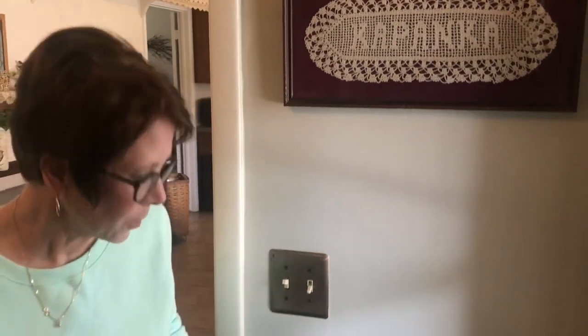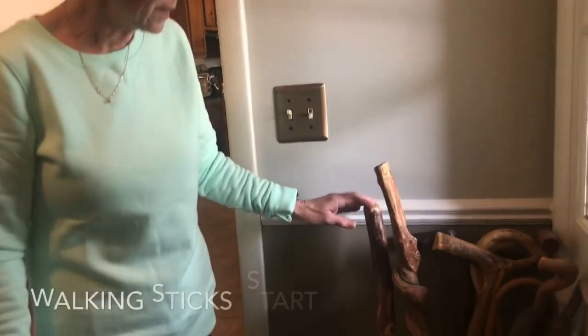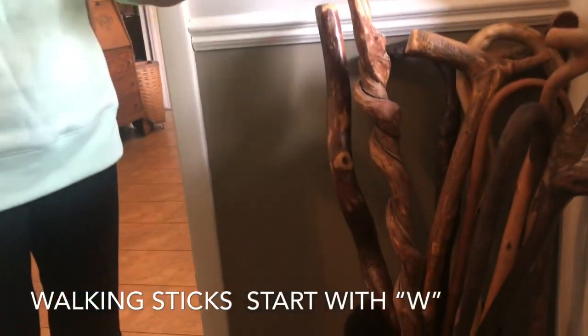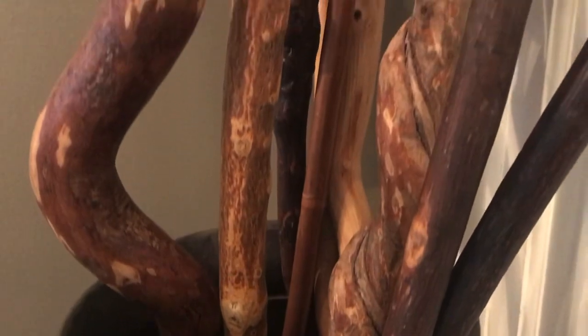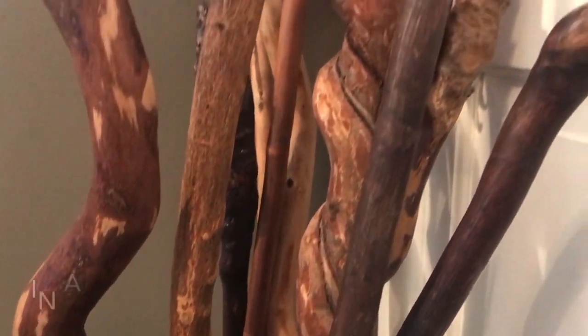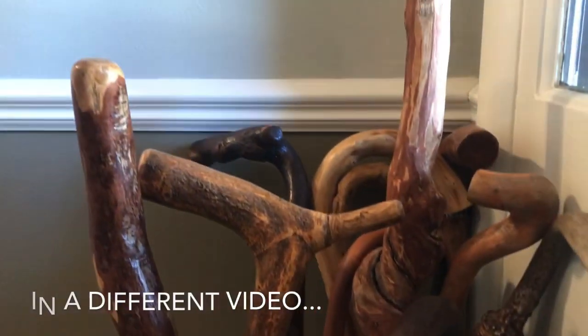Well, before we go into the kitchen, I wanted to stop by here and show you some of Mr. Kapanka's walking sticks. He collects walking sticks because he likes the stories that are behind the walking sticks. Every one of his walking sticks has a story, and very soon he's going to tell us some of the stories about his walking sticks. Well, let's go on into the kitchen.